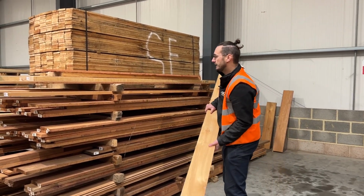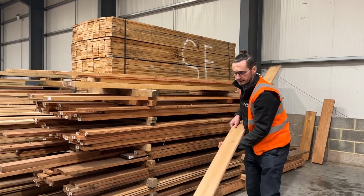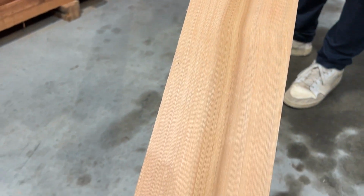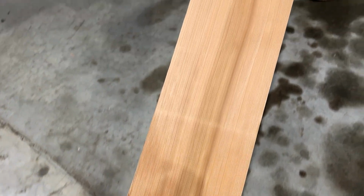But the Canadian cedar is much more of a high-end product, and you'd imagine that architects will spec this for, you know, prestigious building projects, etc.